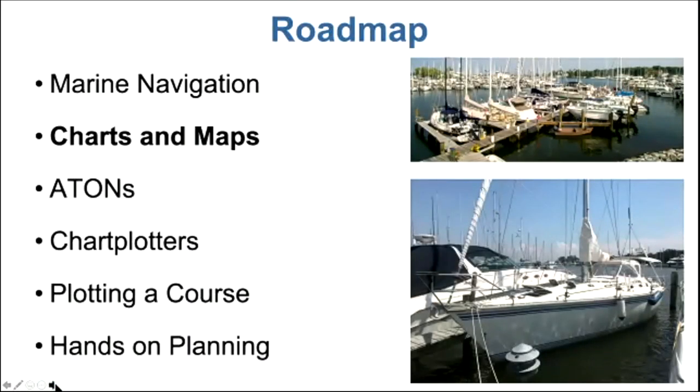So let's talk a little bit about charts and maps, which are fundamental to how we organize a passage. Next slide, please.